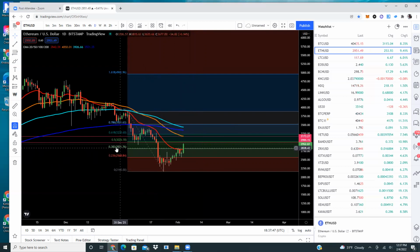So your 382 is on the fib. 382 is 28.21. You're currently trading at 29.51. So look at how your 20-day is right under your 382. You cannot make that up. Wow. So if this was me and I had missed the pump, I would be looking for the back test to at least that 382 mark, which is roughly the $2,800 area.